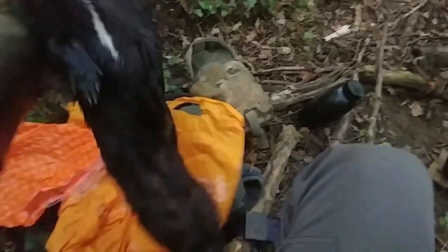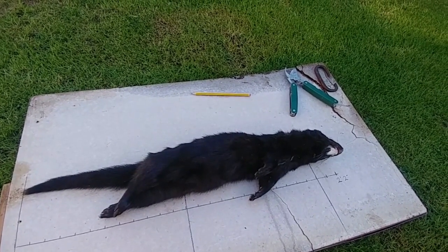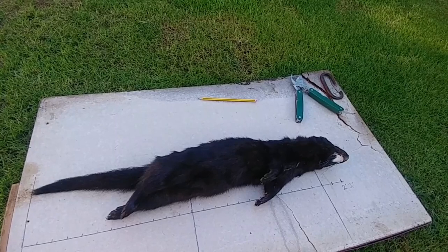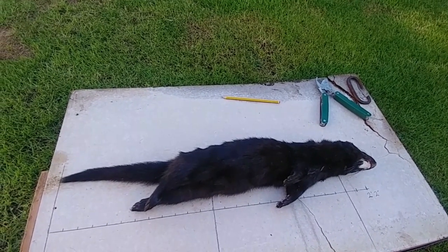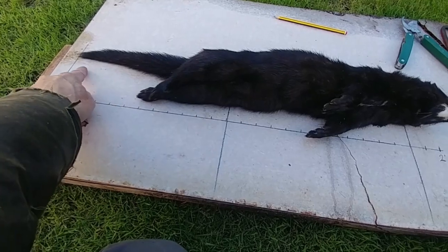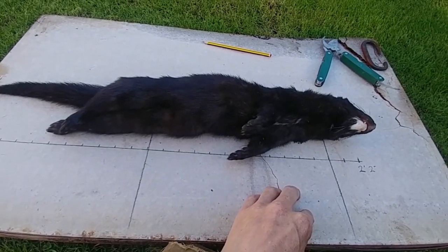And I believe it's a member of the otter family. Right then, so I've brought it back home. And this is what I believe to be an American mink, as opposed to the European mink. Now, American mink are widespread in the UK. I don't believe we have any European mink in the UK. But I don't know for sure. It's not a big ferret, but I'm assuming it's an American mink. And I'll just point out a few features to you. It's a good 2 foot 2 inches long, and it weighs just over 1.5 kilograms. That's over 3 pounds.